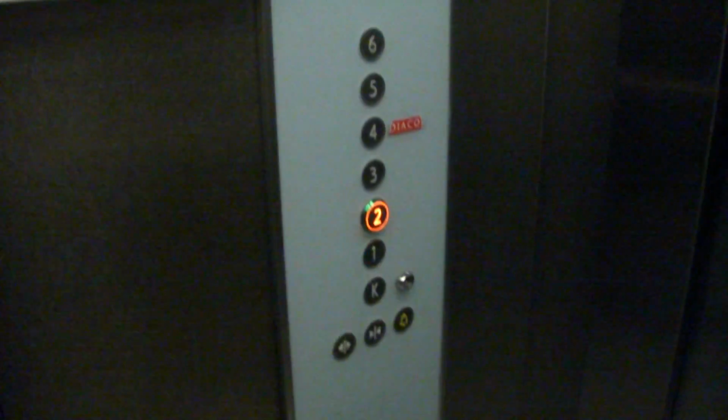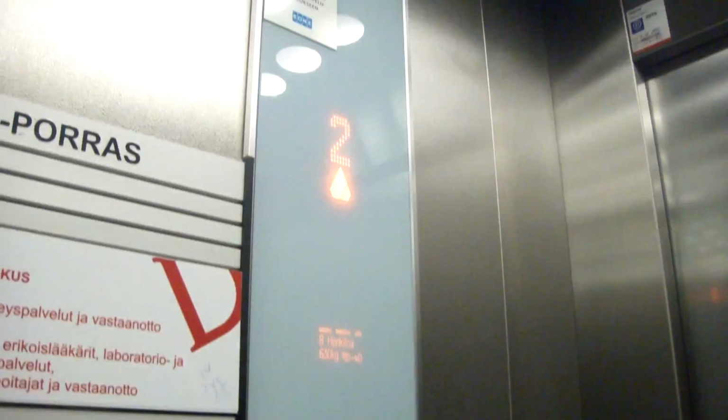I would have just loved to see the original elevators here, because it's not very interesting, but it's still, the design is quite alright.